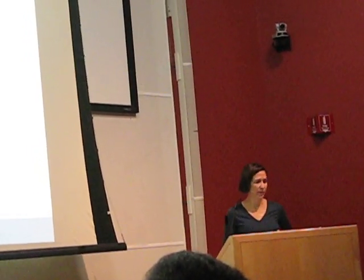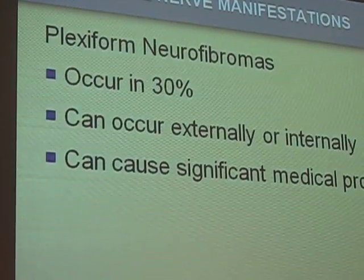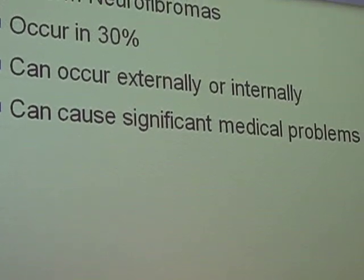The plexiform neurofibromas, however, are very difficult and can be quite devastating. They occur in about 30% of individuals with NF1. They can be internal or external, and they can cause significant medical problems. And I have a few pictures of my patients with plexiforms.